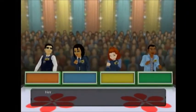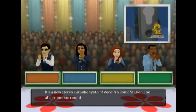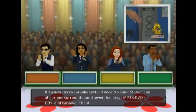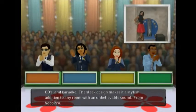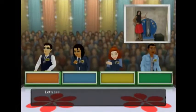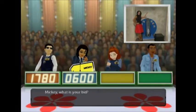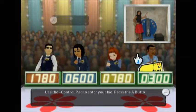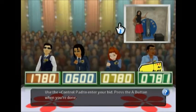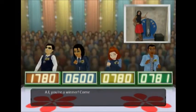Welcome to Contestants Row. Here is the item up for bids. It's a new stereo karaoke system. Boca Pro Sonic Station and all-in-one surround sound tower that plays MP3s, DVDs, CDs, and karaoke. The sleek design makes it a stylish addition to any room with an unbelievable sound from Boca Pro. Let's see who bids the closest without going over. What is your bid? This item's actual retail price is... Come up on stage!